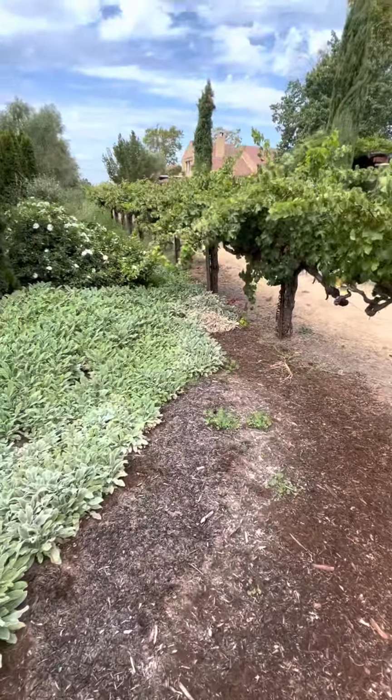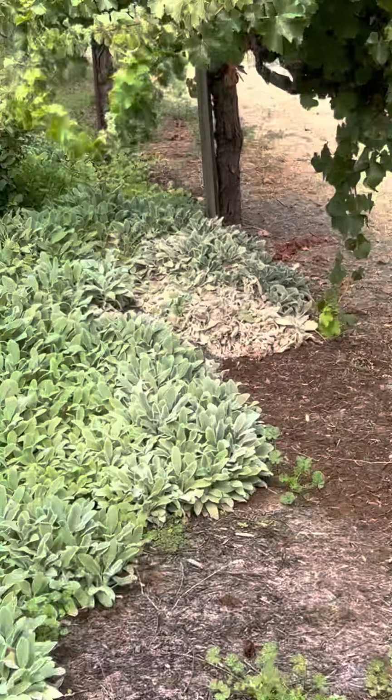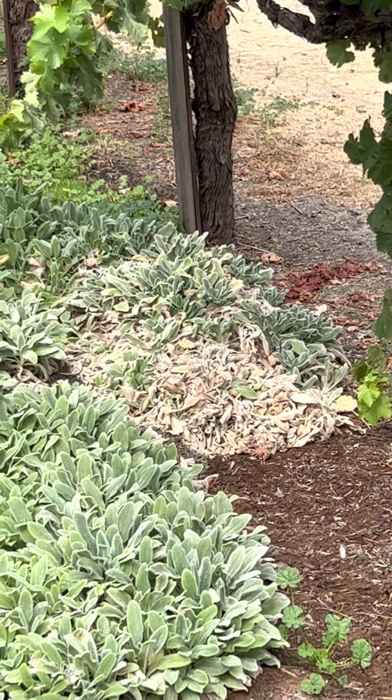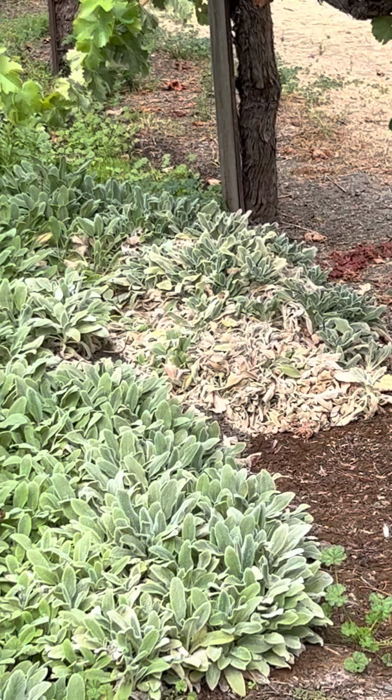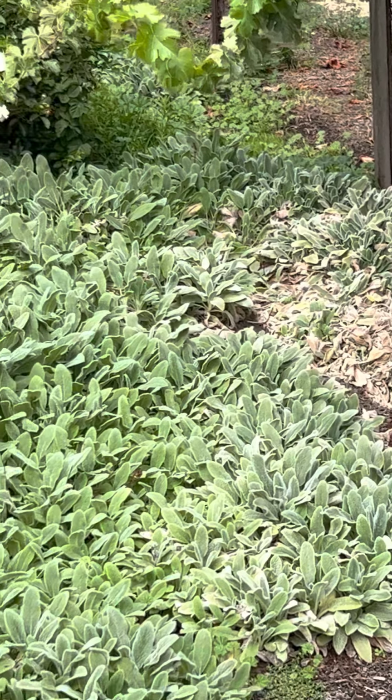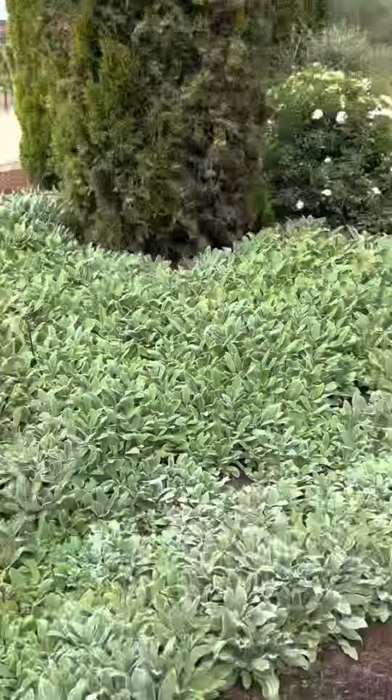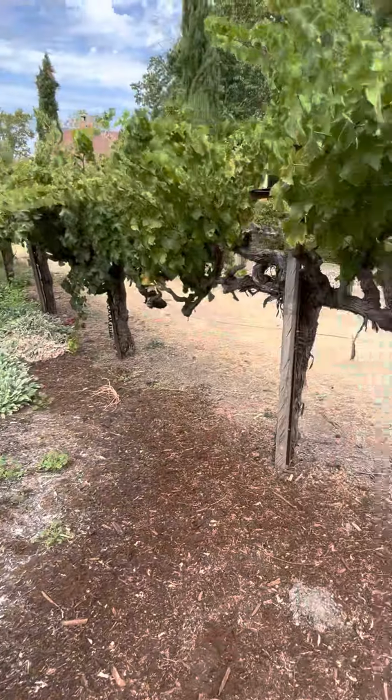It's a big planting of lamb's ear, which is immaculately kept, which is hard to do because lamb's ear kind of requires a lot of care. In fact, there's a little section there. That's what I typically see lamb's ear do, which is just kind of get kind of nasty looking, and the leaves sort of get all wilty and crunchy, and then you got to clean it out, pick it off. But really nicely kept lamb's ear.